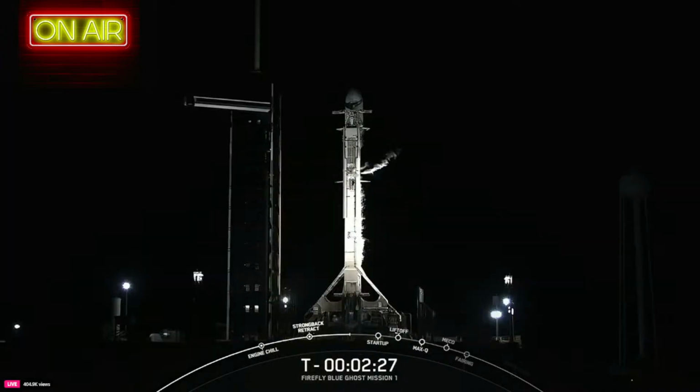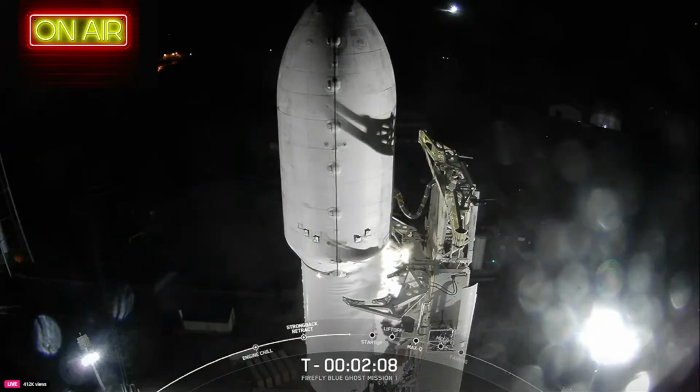Currently, weather is green and the range is ready to support a T0 of 10:09 p.m. Eastern Time. And the landers continue to be healthy, and the Falcon 9 team is tracking no issues on the vehicle. Next coming up will be at T-minus 2 minutes. We should hear the call out for propellant loading.